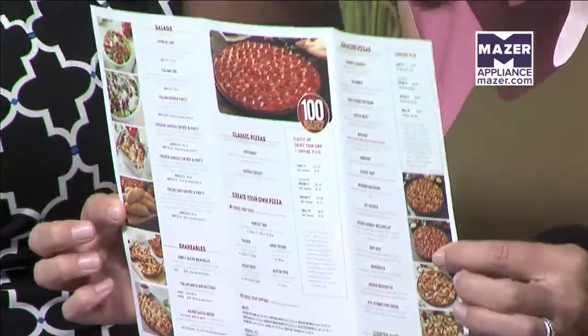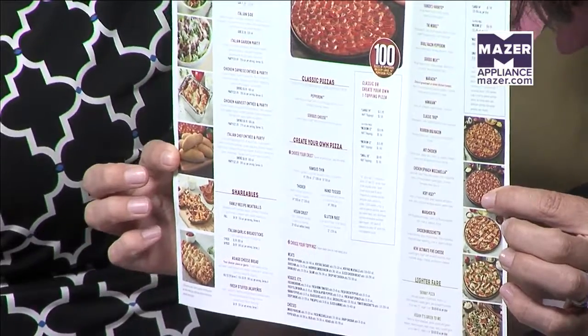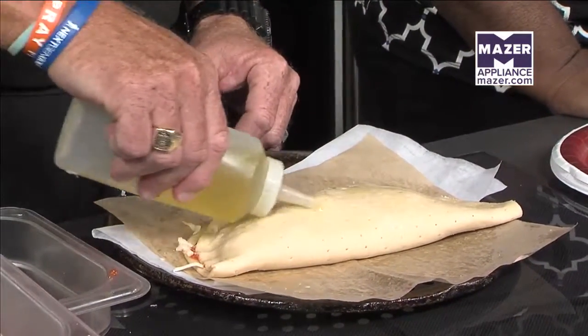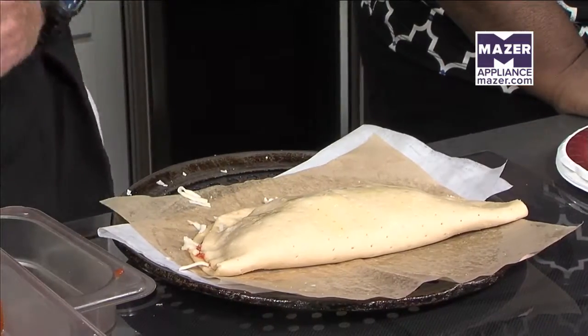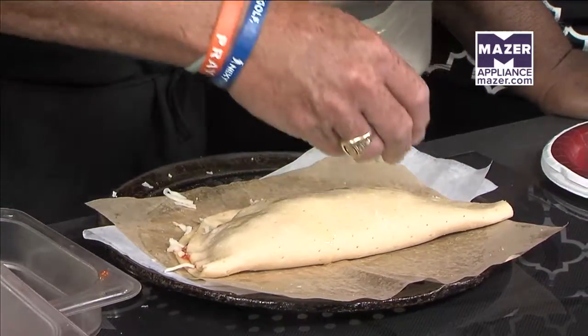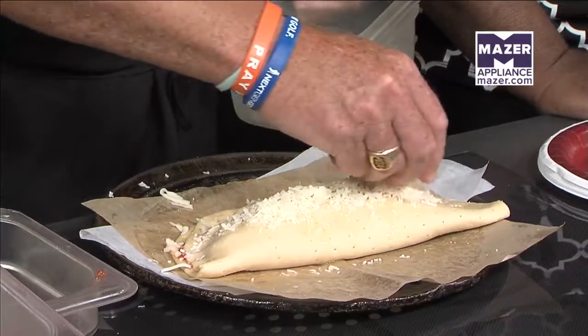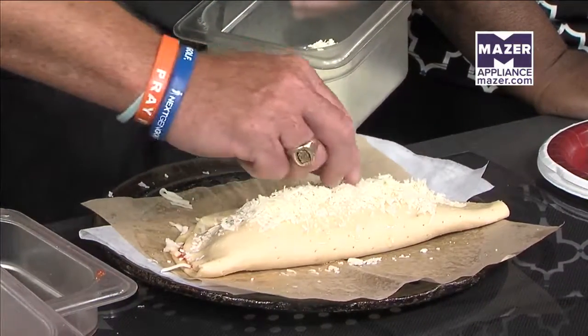Now we're going to fold this over. We're not finished with this yet, though. We're going to come back with a little oil, a little olive oil right here. Okay. And we're going to finish this off with a real light coating of Asiago cheese, which really gives it a nice flavor. Yum. So it's good. Really nice. I was going to say, that's pretty hearty. That's a big serving. It is a big serving.